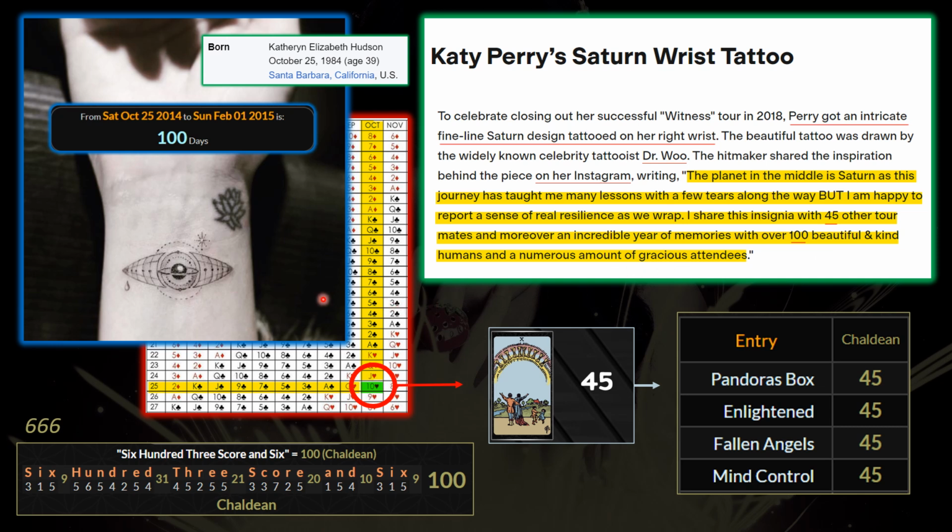So if we look at Katy Perry's birthday, that's October 25th, and using the Cards of Destiny system for understanding dates and their significance in our calendar year, October 25th lands on the 10 of Hearts. The 10 of Hearts converts instantly to the 10 of Cups in the tarot deck, and the 10 of Cups is the 45th card of the deck, and 45 is tied to Pandora's box, enlightened, fallen angels, and there's that mind control theme again that we see. So interestingly, her birthday falls on this 45th tarot card date, and she shared this Saturn tattoo.